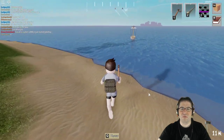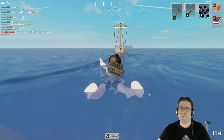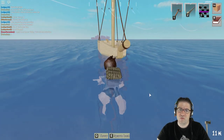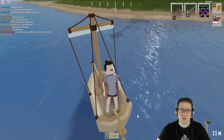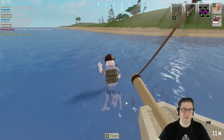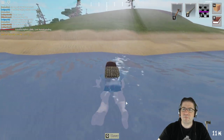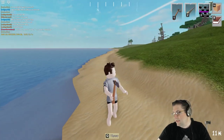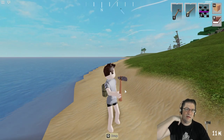And is that my boat? I don't think that's my boat. Is that my boat? I have no clue if that's my boat or not. Come on. No, this is a power clonic. Okay, well, that kind of sucks because now I have to go get another stake.